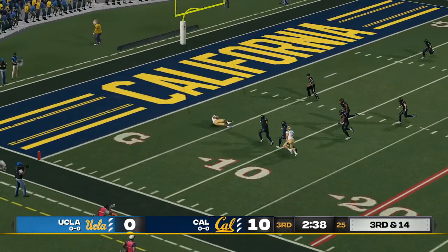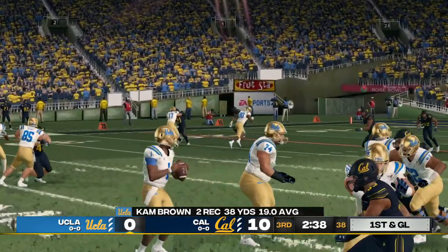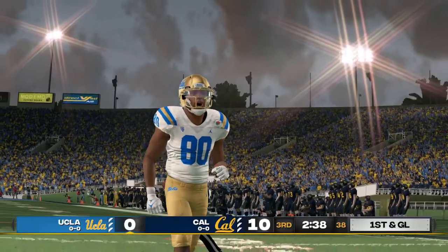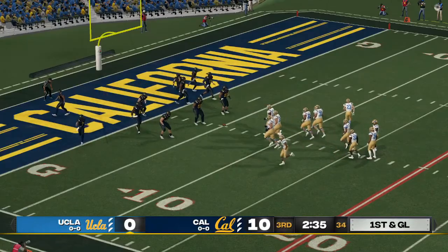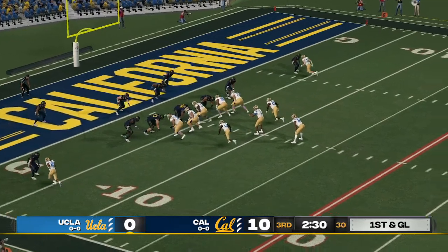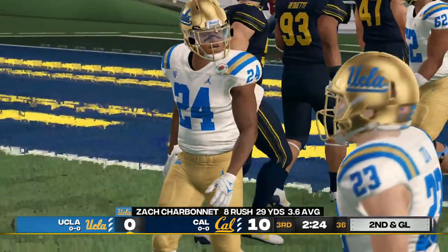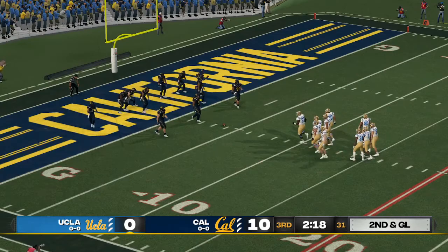Zips it. He was able to get to that second level, and once he was there, he had room to run. He was pretty tough to stop. I thought he was going to go all the way. Here's the eighth play of the series. They'll bring him down at the four. Just inside the five.